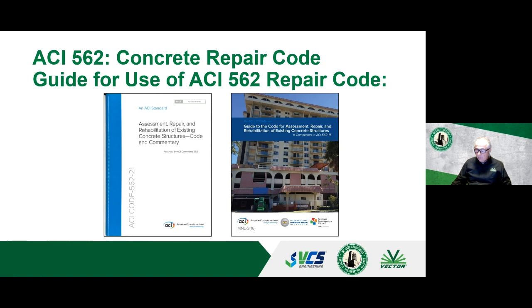As mentioned, the concrete preservation process can be used to walk you through any project, and by following the process, you will almost certainly achieve the desired outcome. This process is also compliant with the ACI 562 repair code. These are pictures of the covers of the code and the guide to use the code, ACI 562. The guide goes through ACI 562 on a chapter-by-chapter basis and then presents working examples of typical concrete repair projects worked out using the code.